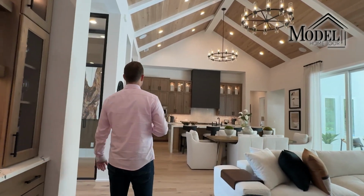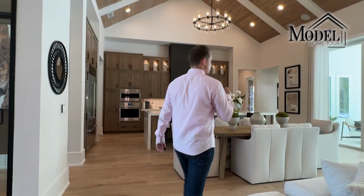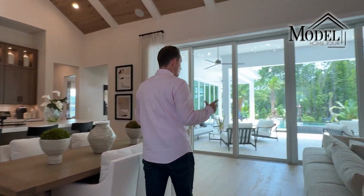And then finally, we are going to move on to this beautiful backyard pool area.